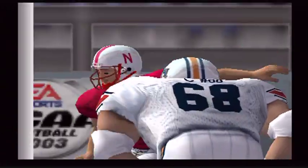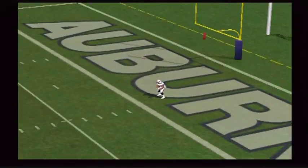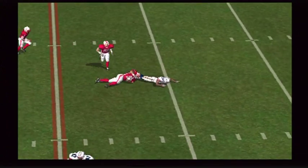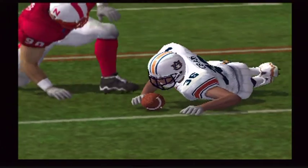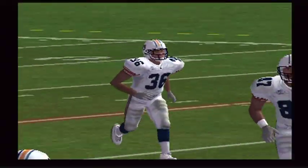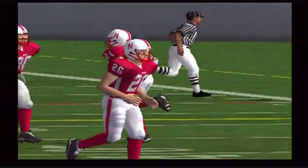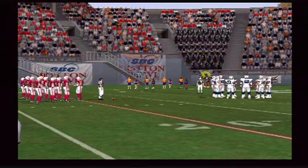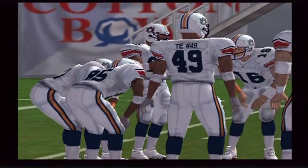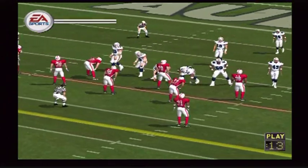Nebraska got the ball to start the game, so they'll be kicking off to start the second half. Here's the kick. Number 36 fields it in the end zone. Spin move. They'll get the ball here at the 18-yard line.